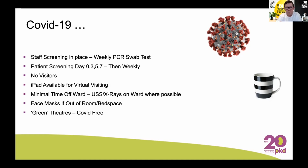Our theatres are doing their bit too. They have dedicated theatres that are only for what we call green patients. The hospitals nationally have all gone into a system where we have green, blue and amber areas. Blue being COVID, amber obviously being undecided at that stage, and green being COVID negative. So we have specific green theatres, we have specific green lifts and routes that all the porters know, and as I say, it's all done to try and minimise the risk.